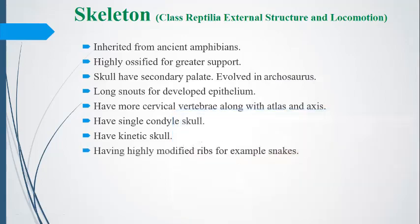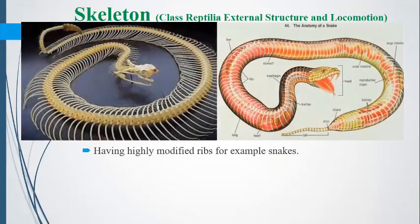Okay, we are going to the next, highly modified ribs, for example, snakes. You can see that these are the snakes. There are many, many ribs present over here, and these are much more efficient in movement, in structure, in locomotion, in support. All the organs of the body of a snake are covered by these ribs, and they are giving protection and support to all the organs of the body.